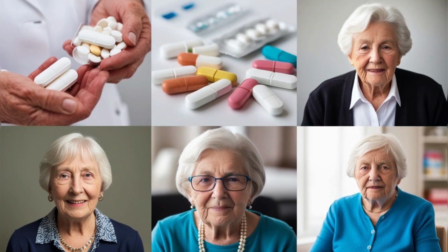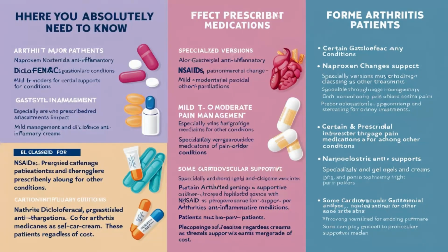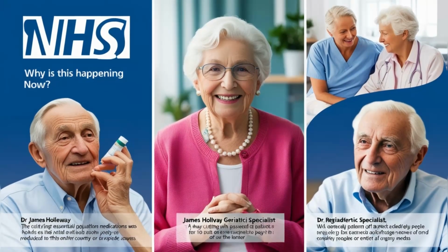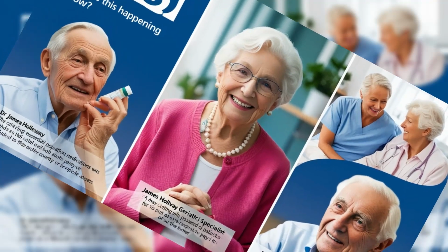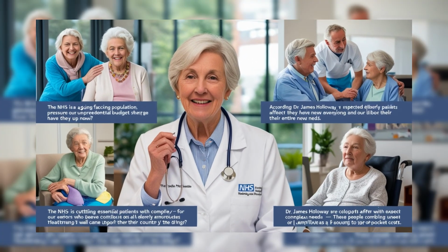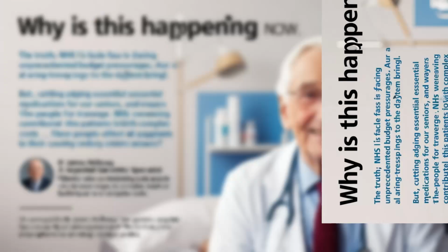For pain management, drugs like tramadol and codeine-based medications are facing stricter controls. Patients who have previously relied on these medicines for manageable pain are being steered toward less effective or cheaper alternatives, even when they've already tried and failed them. For cardiovascular support, secondary medications that support blood pressure or cholesterol management are being dropped from standard coverage for patients with more than one diagnosis.